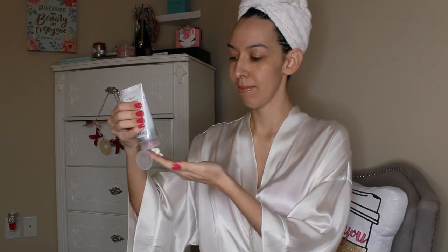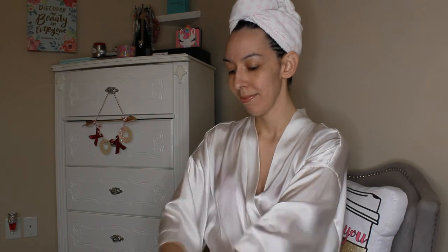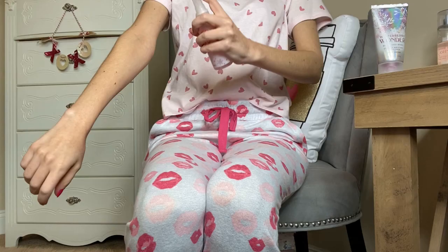The scent I chose for this pamper routine is Winterberry Wonder by Bath & Body Works. I know this scent was only available for the holiday season, but you might get lucky and find some leftover from the semi-annual sale at your local Bath & Body Works. The Diamond Shimmer Mist makes me feel glamorous when I wear it. Just look at how sparkly it leaves my skin, and it's not sticky.